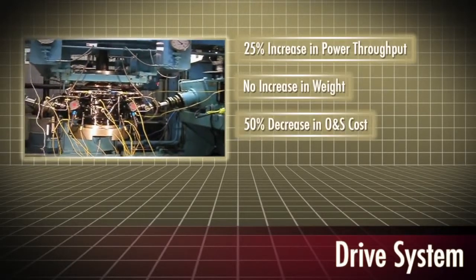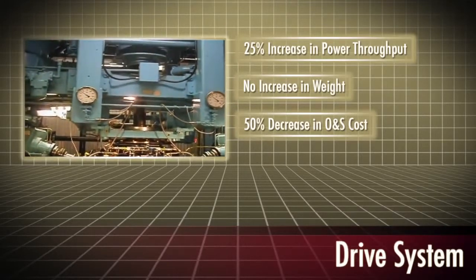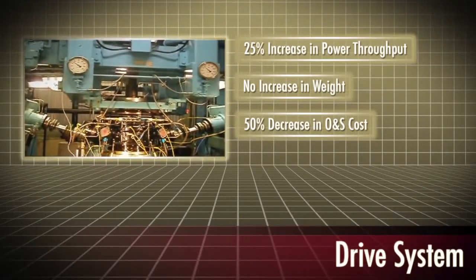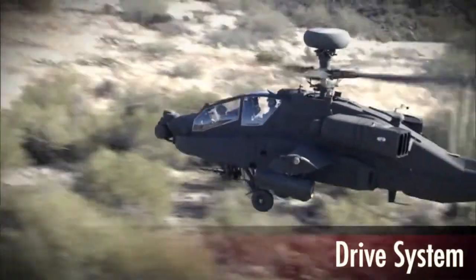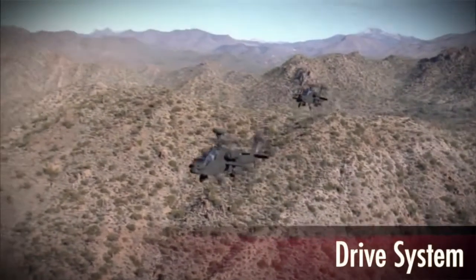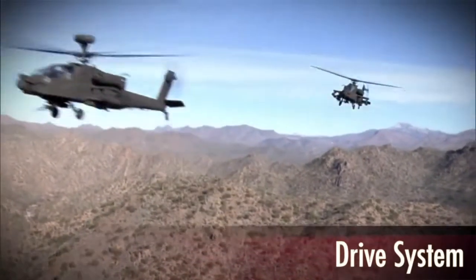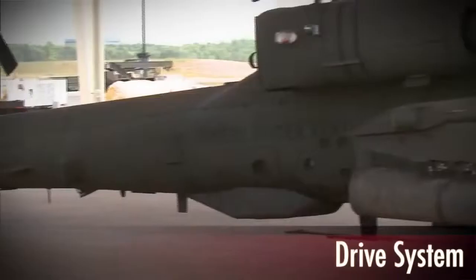Furthermore, a 50% decrease in O&S costs was also projected due to a major reduction in parts and far greater component service lives. RDS-21 led directly to the Block 3 transmission design, which achieved the goals of no empty weight increase over Block 2 while increasing reliability and durability.